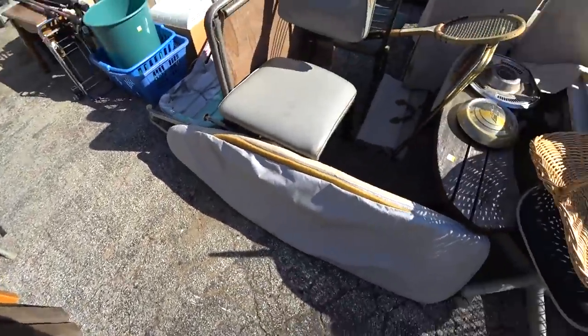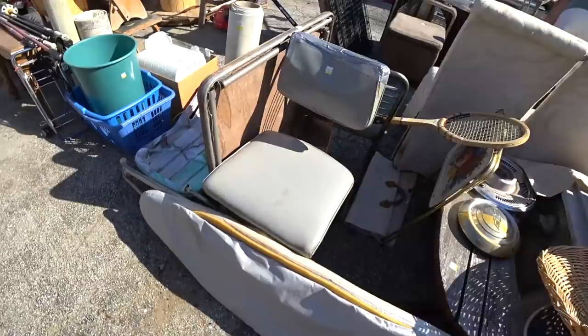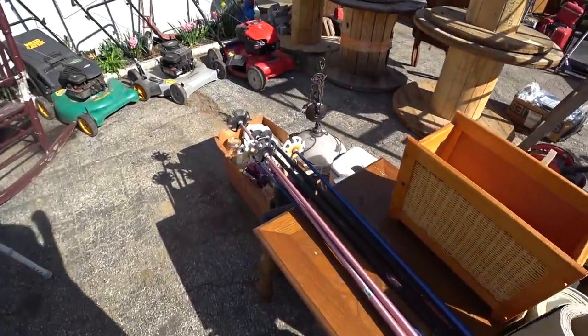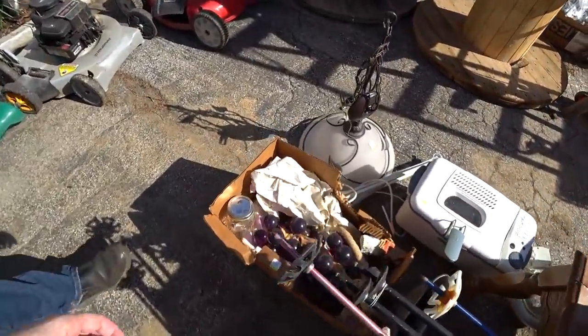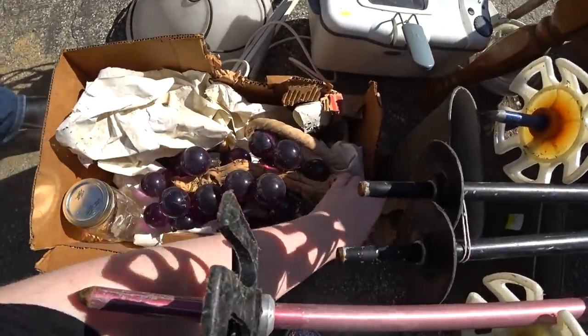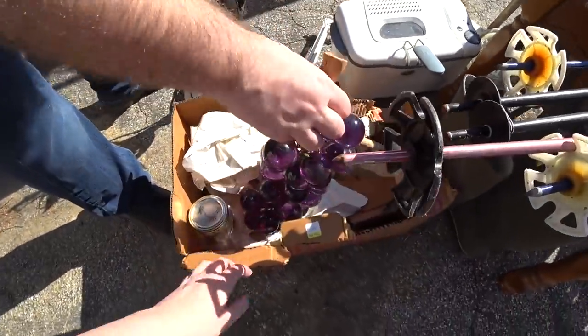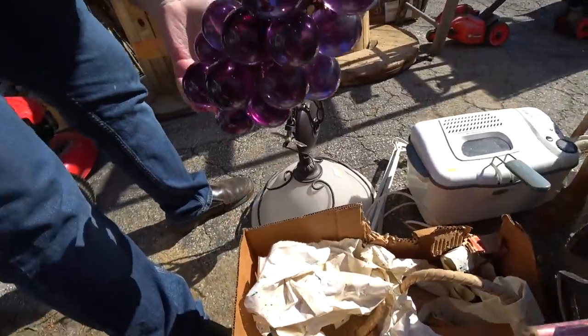My mom wanted one of these things. She still does. Well, now's her chance. Hey, here's one of these things. $1 for the box. What if you just want that? Is there anything wrong with it?